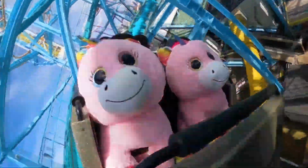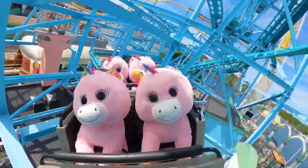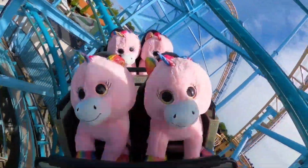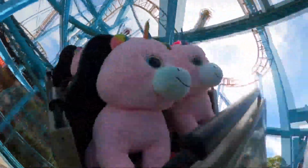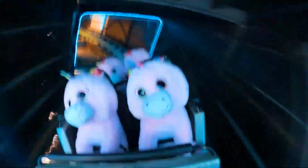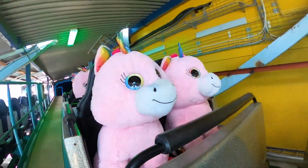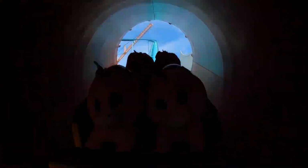Now at the moment there is still quite a bit of track work to be completed. So far all that seems to be in place is the station and some of the brake run track as well, along with some supports around the layout. The ride also features a very unusual slanted brake run, again something that I've not seen before on any other B&M inverted coaster. So yeah, it certainly is a very unusual ride, but I do feel like it's going to be quite intense in some of the elements around the track, and again I really do think it's going to be a great addition for the park.